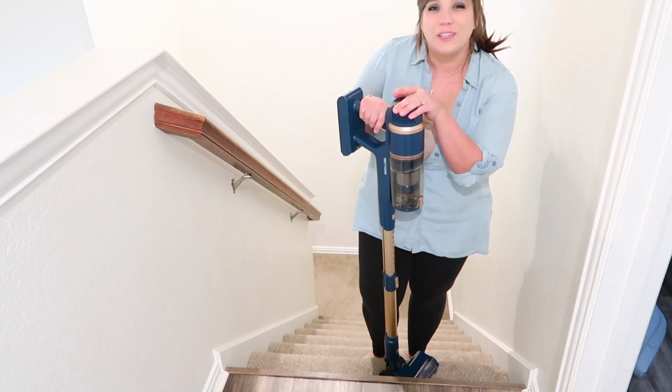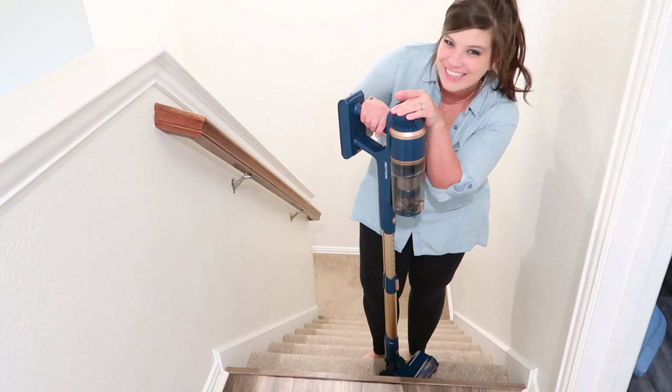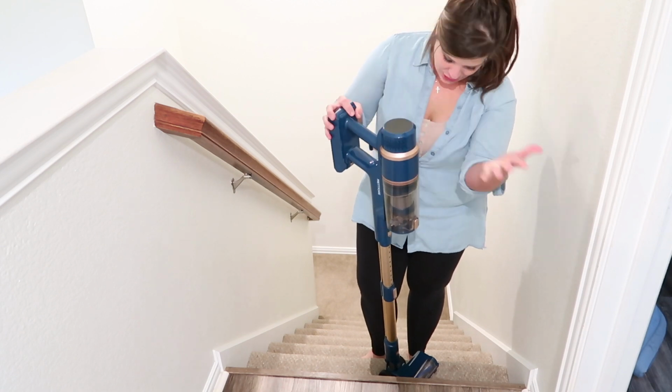I just realized that I actually had this thing on low power the whole time. I thought it had on the high mode. So, I don't know, I think it's so pretty.